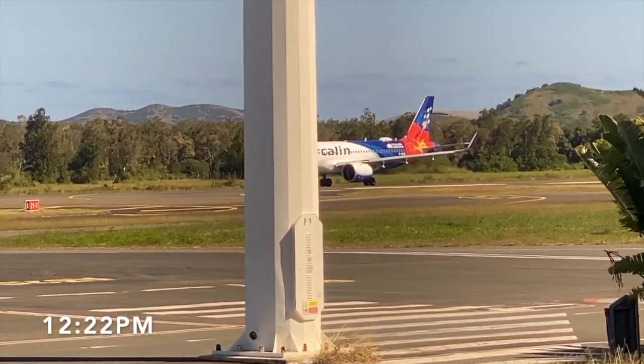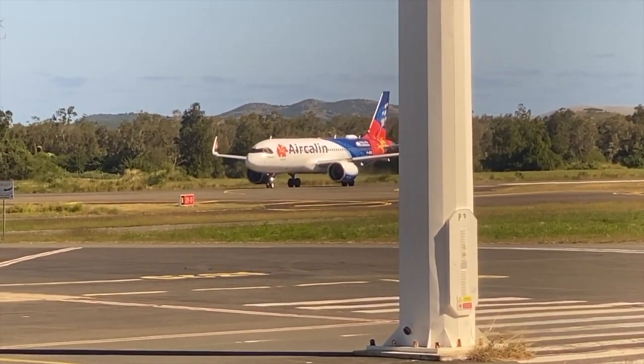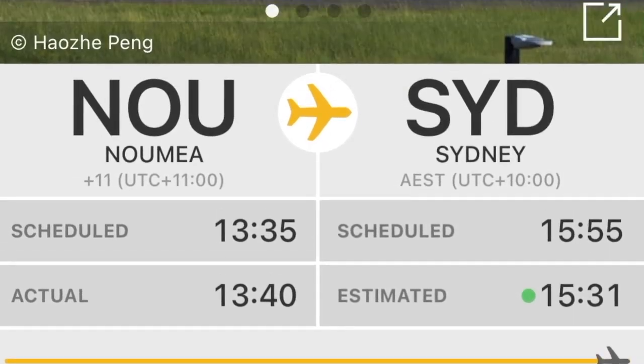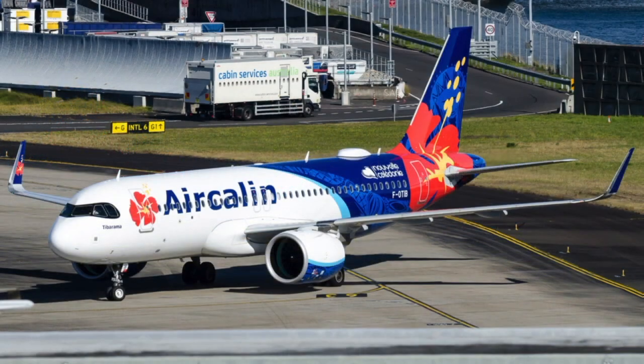This was followed by the arrival of my inbound aircraft from Port Vila, which is a 2.5-year-old Airbus A320neo, registered as F-OTIB. The aircraft is the only A320neo in Air Calédonie's fleet and is nicknamed Tibarama.